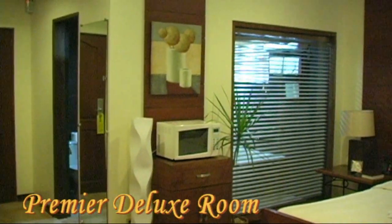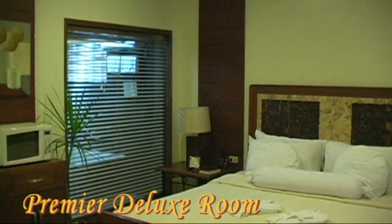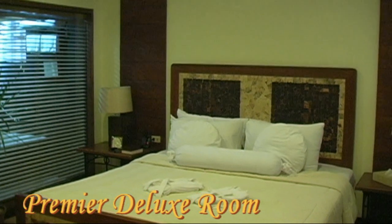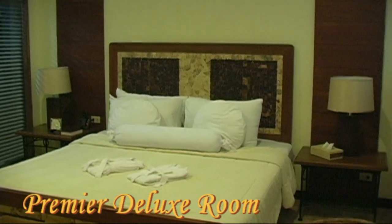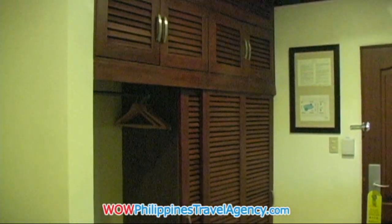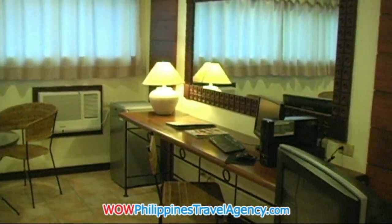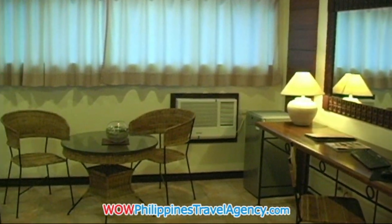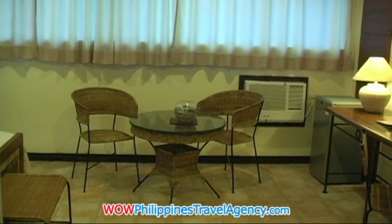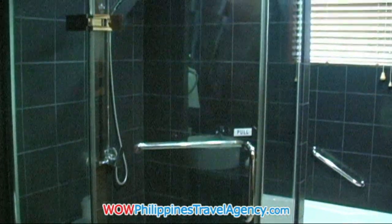Here's the premier deluxe room. Now this room is really nice because it has a large window that goes between the bathroom and the bedroom area. So again, with the bathroom area, it appears that the bathroom is actually larger than it is. Here you get a nice view of the room. All glass shower.